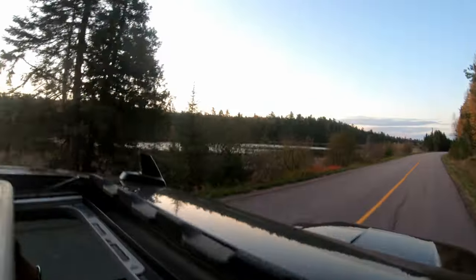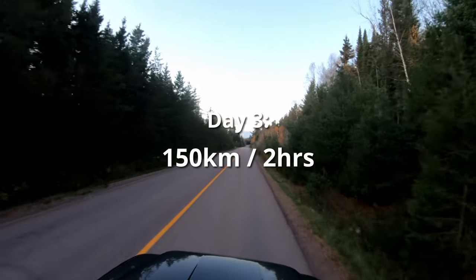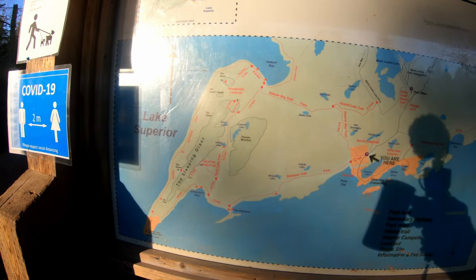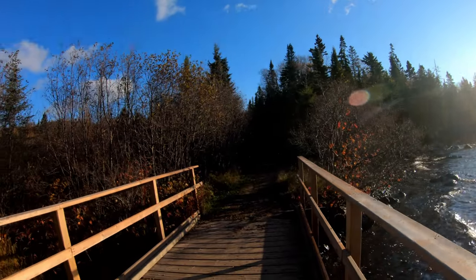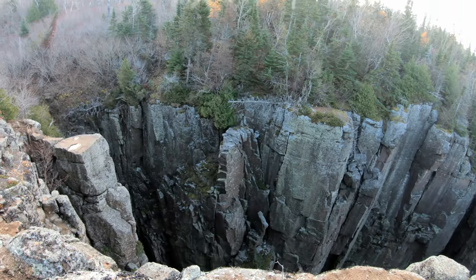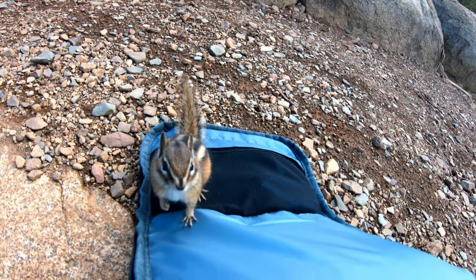The third day, we had pretty minimal driving of 150 kilometers and 2 hours since we stopped and I hiked up the Sleeping Giant Trail. Even though we were in a hurry, this was a hike I really wanted to do, and it was well worth the stop. Afterwards, we stayed the night at our favorite local retailer.